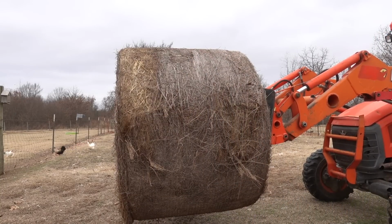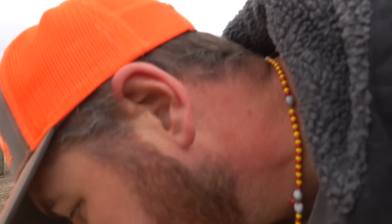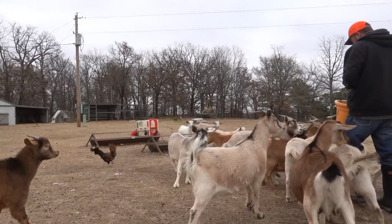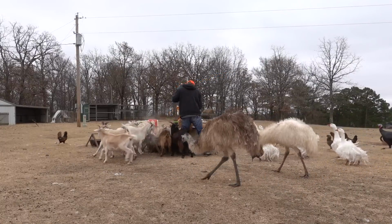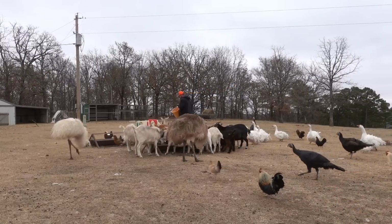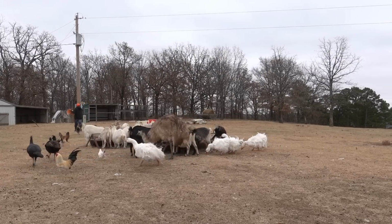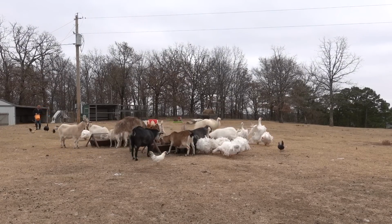Now let's see if we can get in the goat pen. You think they'll let him in, Mo? Huh? Oh boy. I don't know if they will or not. All right, Bird, we're gonna feed you a little bit. Well, here, Bert.